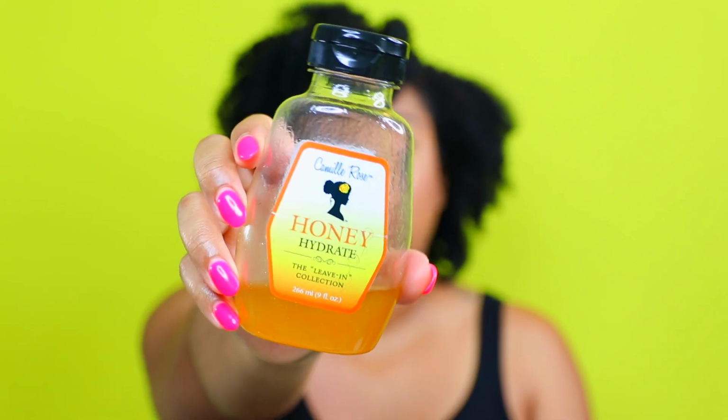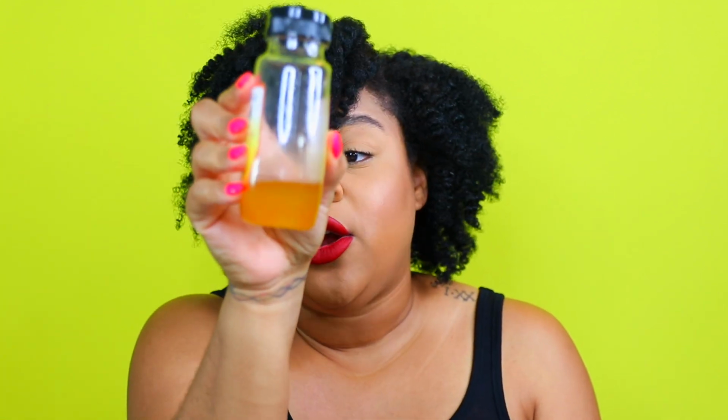The last leave-in I want to use up this summer is this Camille Rose Honey Hydrate from their leave-in collection, and I love this, but I also hate this. When I use this, my hair will be super soft and moisturized for days on end, but my hair will not hold a style. Case in point. Fortunately, we are close to finishing her up, and once it's gone, I'm going to have to really seriously think about repurchasing, and girl, you got to go.